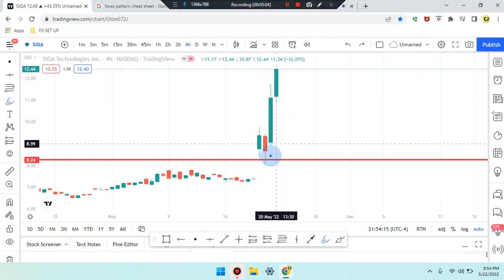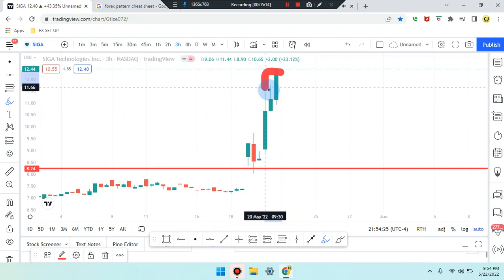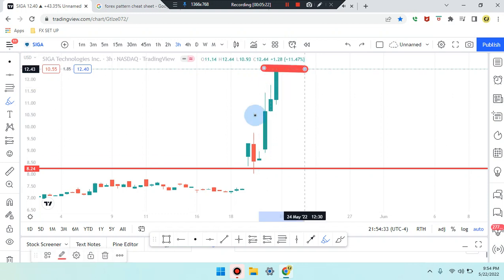So we did receive the break and retest of that area. Let's head down to a 3-hour time frame. Market's still working its way up. Price action is a bullish candle, which did engulf the previous second last candle body and wick. So that's showing that the market can push up further unless we get some rejection or side-by-side candles in that area.